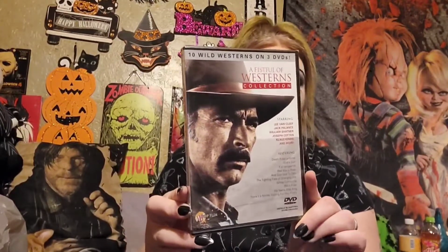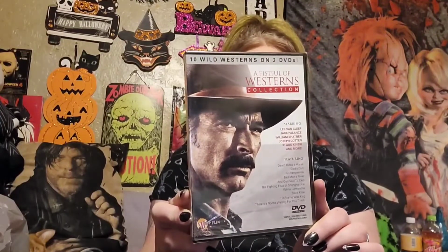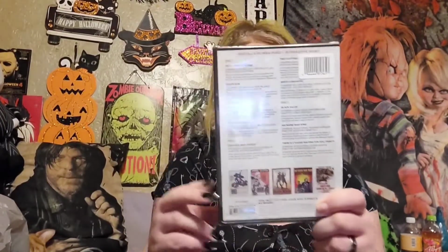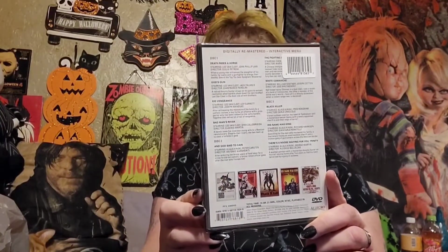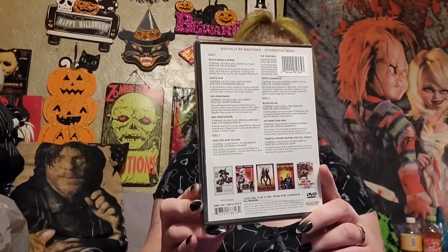this is 10 Wild Westerns on 3 DVDs. It's a Fistful of Westerns collection. And a lot of these have that Lee Van Cleef guy in it. And then also Klaus Kinski.